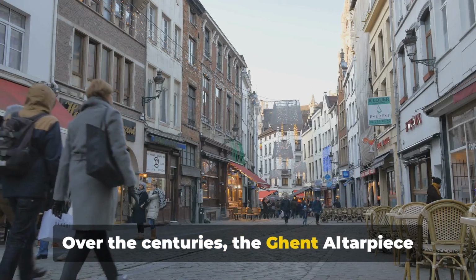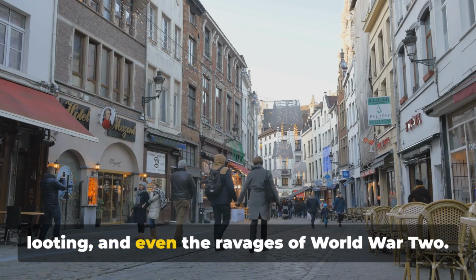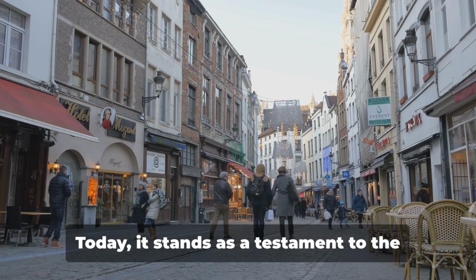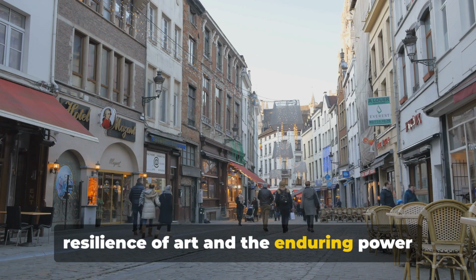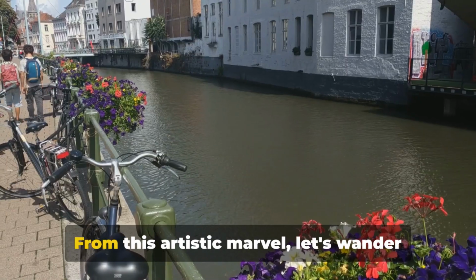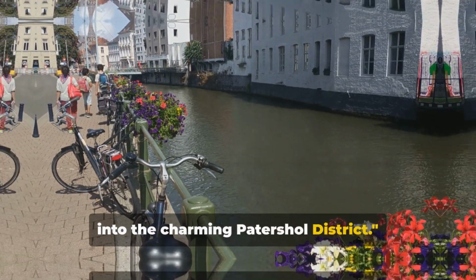Over the centuries, the Ghent altarpiece has survived iconoclasm, Napoleon's looting, and even the ravages of World War II. Today, it stands as a testament to the resilience of art and the enduring power of beauty. From this artistic marvel, let's wander into the charming Picturesque district.